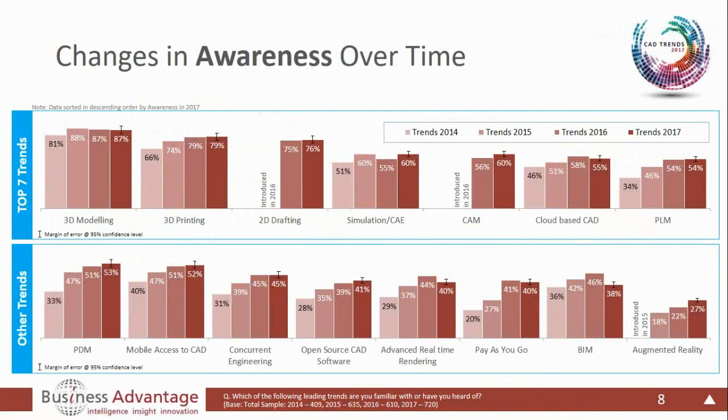And it's interesting that in the recent CAD in the Cloud professional report that we've produced, 40% of those surveyed prefer a usage-based pricing model. If we now move to the bottom row, but the left-hand side for PDM, we can see that the growth from 33 to 53% in awareness over the last 4 years is an increase of nearly two-thirds in awareness in the market of PDM.